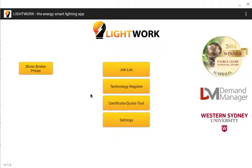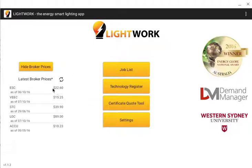On the home screen here, on the left we have the broker prices. So these are the certificate prices across different schemes. It'll tell you the last time there was a trade made and the date. So 6th of the 10th, 2016, there was a trade made for $22.60 for energy savings certificates, which is in New South Wales. We've got the Victorian certificate and Victorian price, STCs, which is part of the renewable energy target and the latest price, LGCs, which is also part of the renewable energy target and the latest pricing, and ACCUs, which is the Federal Energy Efficiency Scheme and the latest price.